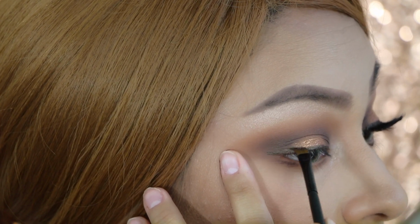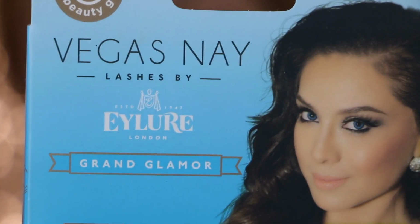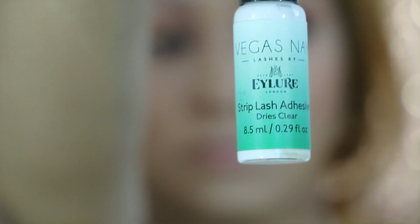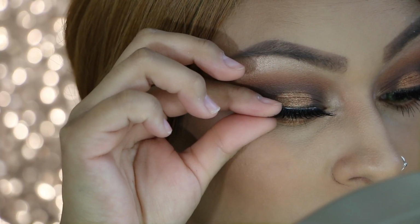Moving on to eyelashes, I'm going to be using the style Grand Glamour in the brand Vegas Nay by Ardell. And these eyelashes are just so sweet and flirty. They're very girly, so I like these eyelashes a lot for them just being drugstore.